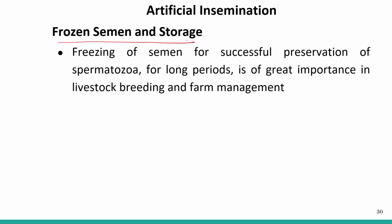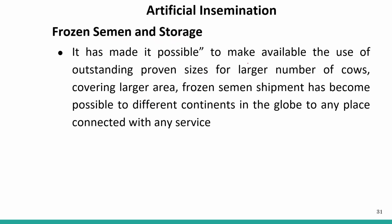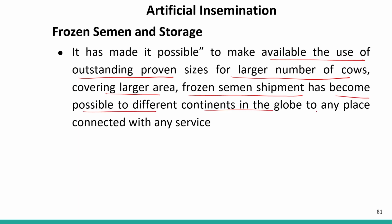Frozen semen and storage. Freezing of semen for the successful preservation of spermatozoa for a longer period is of great importance in livestock breeding and farm management. It has made it possible to use outstanding proven sires for a larger number of cows covering a larger area. Frozen semen shipment has become possible to different countries across the globe, so we can take frozen semen anywhere in the continent.